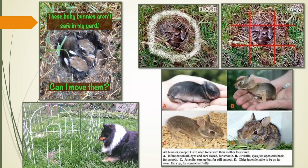But these are the different life stages where we like to tell people, okay, this baby definitely needs to come into care because it's a neonate, it's naked, its ears are flat, hair is still smooth. The kits, or the bunnies, have their eyes and ears up, but they still have the smooth fur.